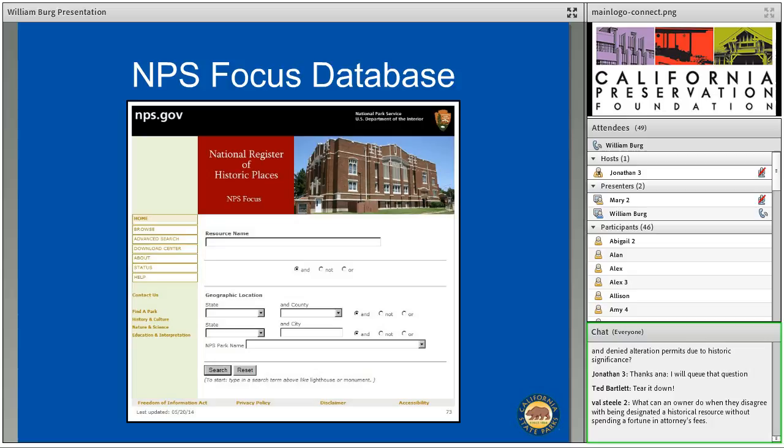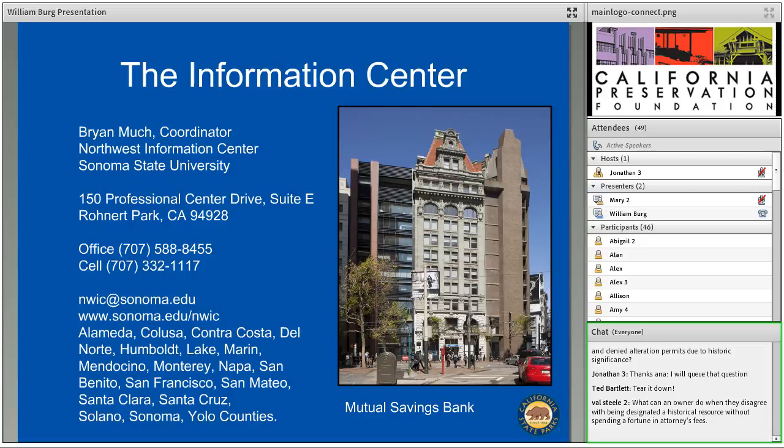If you're really looking for an exhaustive database of properties that have been surveyed, including stuff that may not even be captured by the city of San Francisco, and certainly is not something you'd find online, there are a series of information centers throughout the state of California. For the Bay Area, that information center is the Northwest Information Center at Sonoma State University. This is the contact information for their coordinator and for their staff. As you can see, most of Northwestern California is covered by that information center, all the way down into the Monterey Bay area. And the Mutual Savings Bank here is actually a tax credit project.